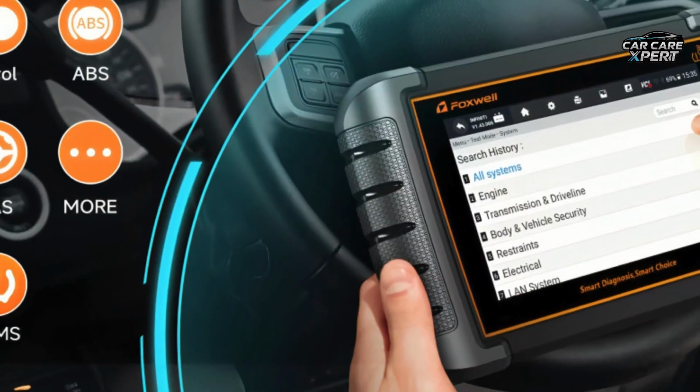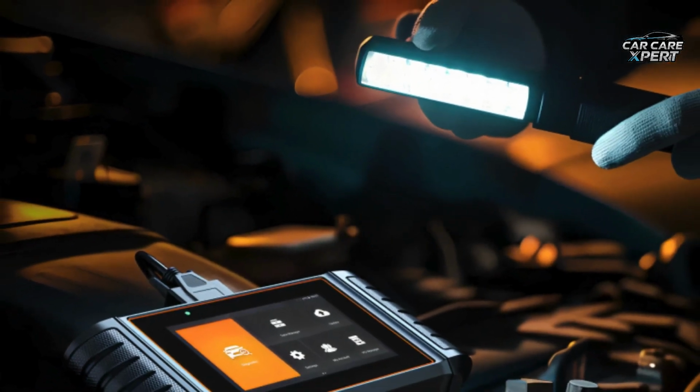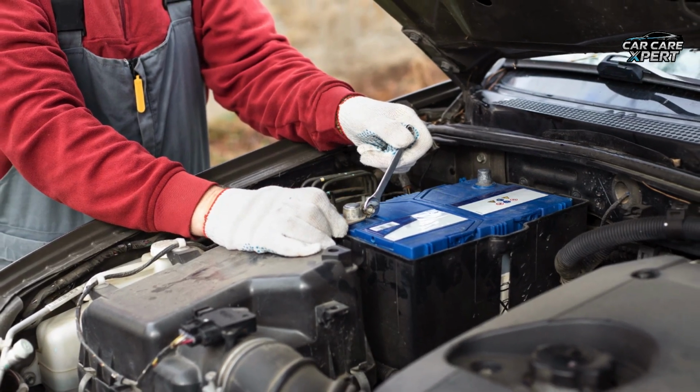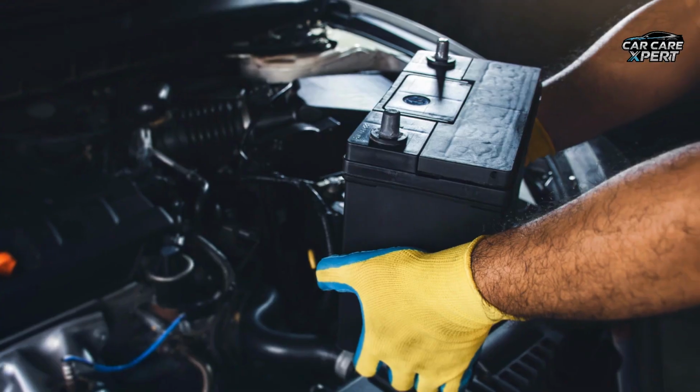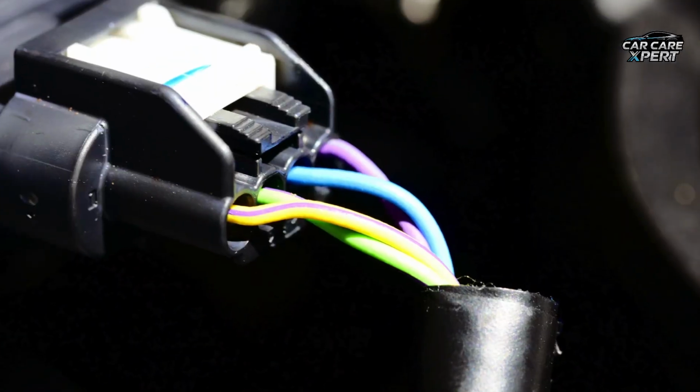Fix: use a scanner to clear soft codes. Check your battery, sensors, and grounds. If all else fails, a hard reset, battery disconnect, can get you out of limp mode. Some problems aren't in your transmission, they're in your wires.